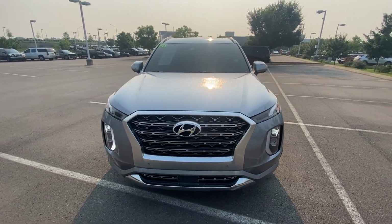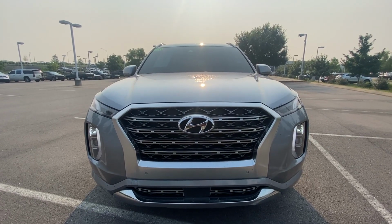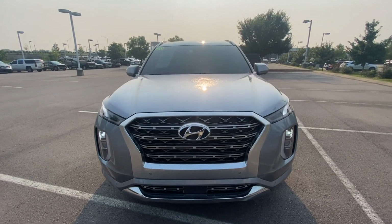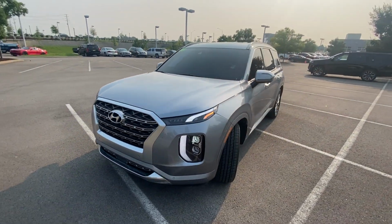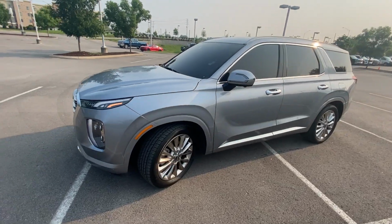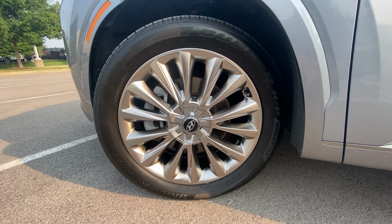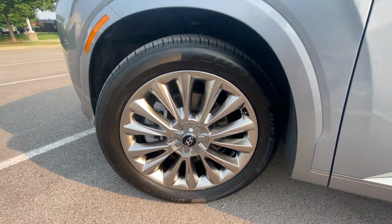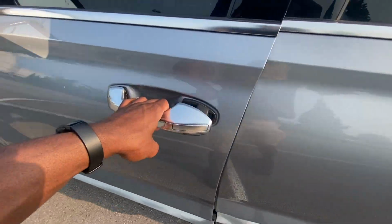And as we get to the front end here, the lights do not flash like that, but we have LED daytime running lights along with LED headlamps. Then down here, we have 20-inch aluminum wheels. You get passive keyless entry on the front two doors.